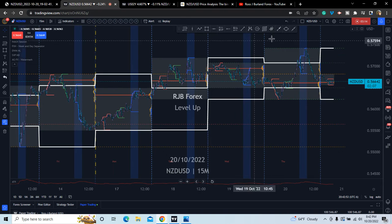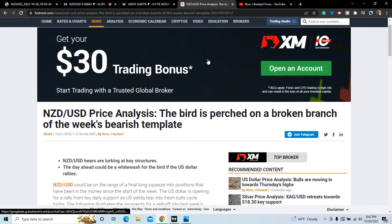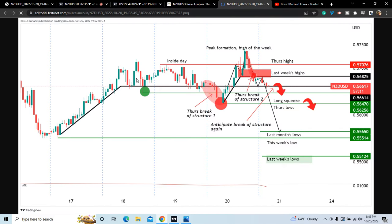But if we bring up the article, if we look at this structure, why have I called it a broken branch? Well, we've come up and we've gone down and we've taken out this structure here, which was the last higher low before this peak formation's high. That to me is significant, and it served as support and resistance for the week. And we're currently stalling over here. Now we have pinned lower, and that's that structure there, and we've come through, but we've broken that as well. So all of this here is structure which has already been broken.